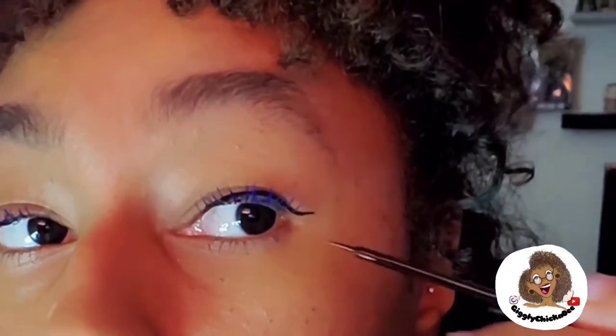So when I do my eyeliner, I usually start at this point and then I go down to this point. But I try to make my line, like I keep my eyes like this on this side. So I keep my eyes like this and then I make my line go from here to here. And then I'll pull my wing up. So I make the line like this. And then I'm going to pull up.